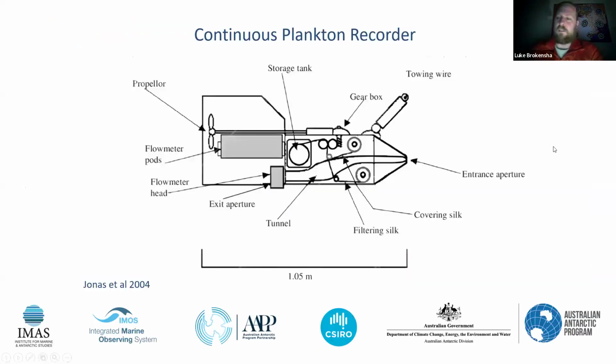This is what the machine looks like itself. It's a torpedo-shaped machine, probably about 1 meter in length, and it weighs a ton. This thing is heavy. So basically, it's towed behind these vessels, as I mentioned, at about 10 meters deep. And at this depth, it flows behind the boat and water flows through the entrance aperture here and out through the exit aperture. As the water's flowing through this machine, you have 2 bits of silk here.